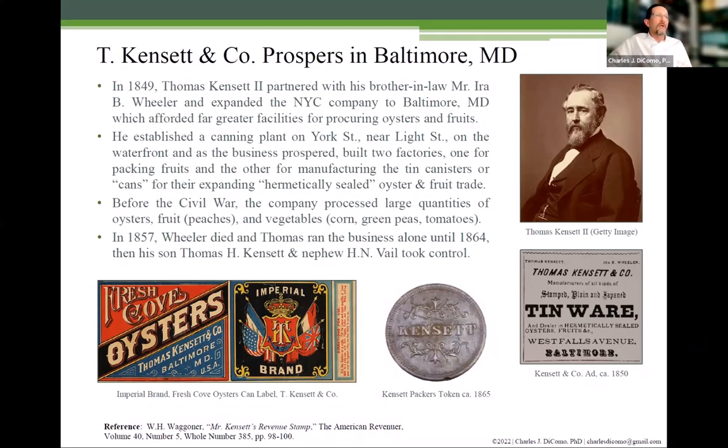They had far greater facilities for procuring oysters and fruits. A little bit later, I'll show you some pictures of their establishment. They built quite large plants, canning plants, on York Street near Light Street, if you know Baltimore and downtown, and I will show you a map. It is right there on the Inner Harbor. They had two factories, one for packing fruits, the other for manufacturing the tin canisters or cans. And their business of hermetically sealing oysters and fruits was growing dramatically during this period in the late 1840s, early 1850s.